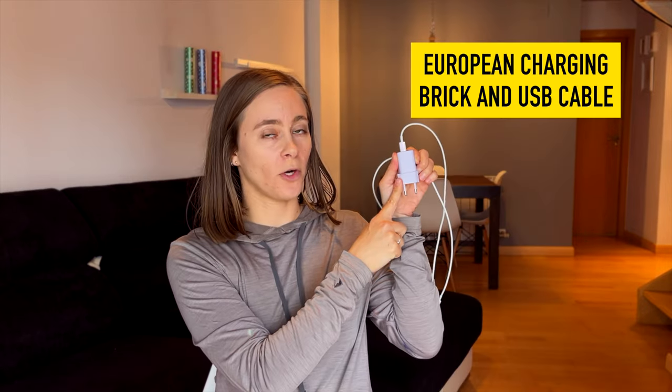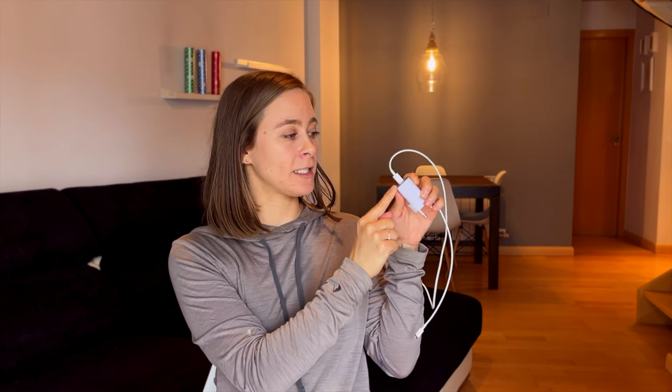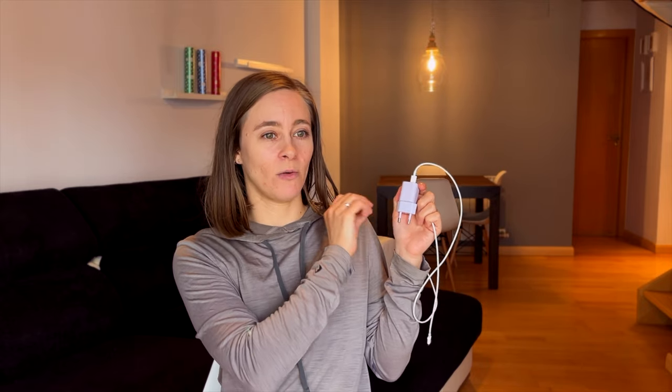A charger for your phone or any electronics. This one is from Anker, and it is a 30-watt fast charger. I loved having a fast charger because it meant that my phone was done very quickly, and oftentimes you're sharing an outlet with many different people in the same albergue, and it's really polite to only charge your phone for a short period of time.